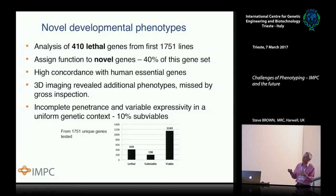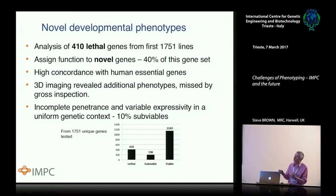The 3D imaging that we carried out on all of these embryonic lethals provided a whole slew of additional phenotypes that are missed by simple gross inspection of the morphology. And last but not least, I'll come back to this, we found that incomplete penetrance and variable expressivity, given we had a uniform genetic context, was very prevalent in our lethal genes. This is manifested by the fact that 10% of all the lethal genes were what we call subviables. That is, sometimes a few mice made it to birth and beyond.